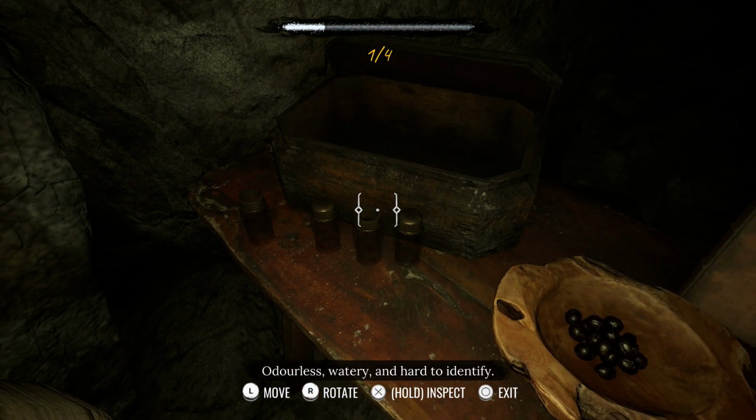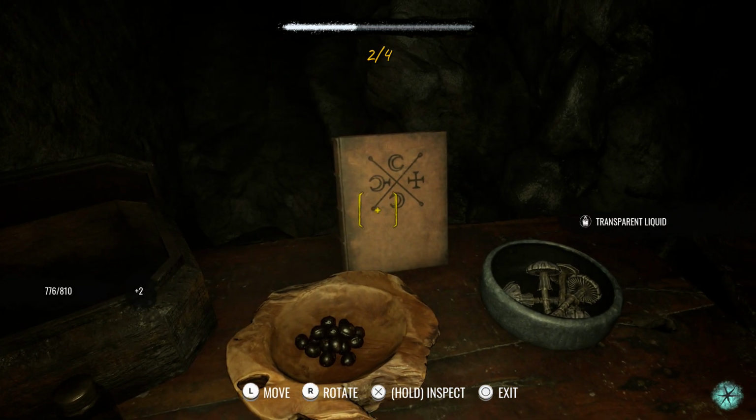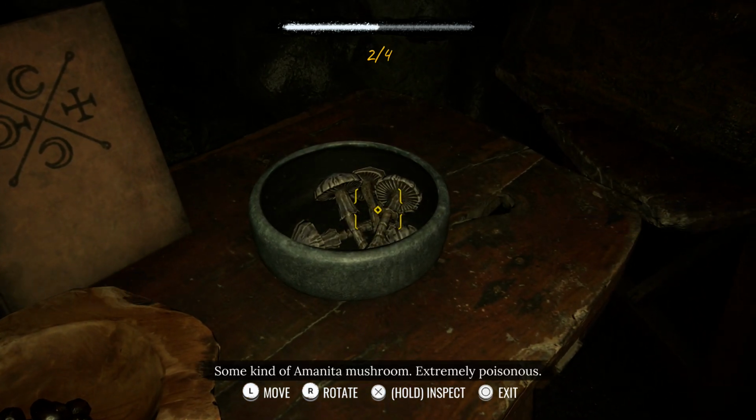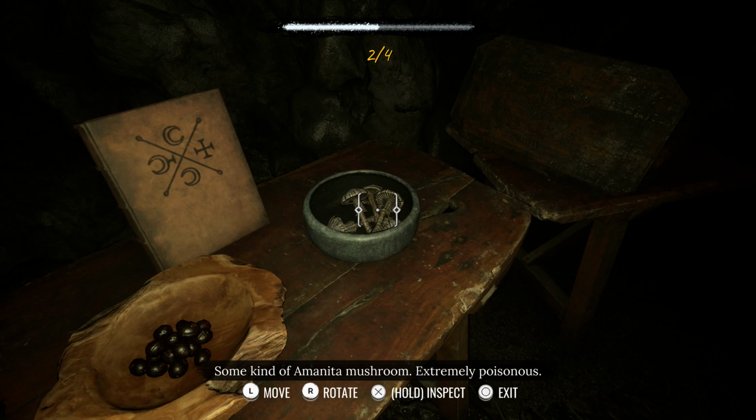Odorless, watery, and hard to identify. Let's look at the book last. Some kind of amanita mushroom. Extremely poisonous.